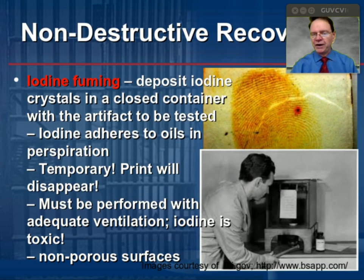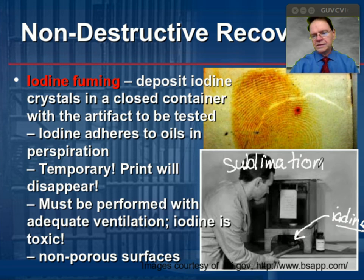And then moving on with another type, a very useful type of non-destructive recovery, is something known as iodine fuming. Iodine is a red crystal that can be placed in a container with the artifact. And that crystal will sublimate. I'll write this term here. Sublimation. Now, what is that? Well, it's a term you may recall from chemistry, where a crystal, a solid, is going to convert directly to a gas. So we have a solid going directly to a gas. And as that goes into the gas, inside this chamber, into the air, it's going to deposit itself back as a solid onto the oils that are found in the fingerprint, so it adheres to them.